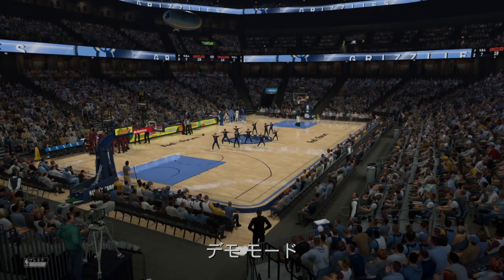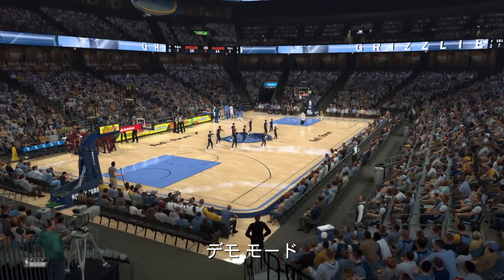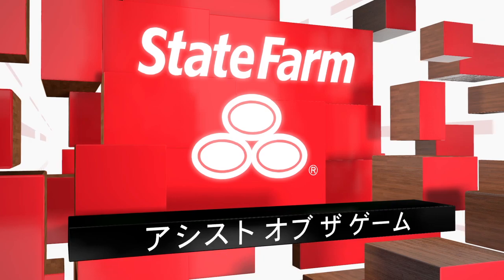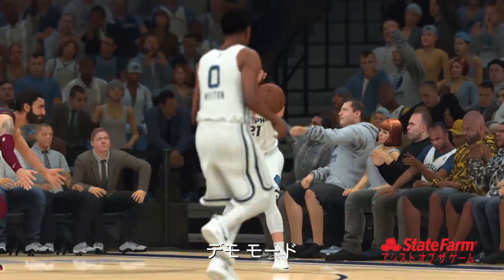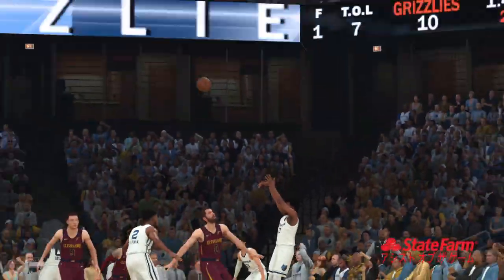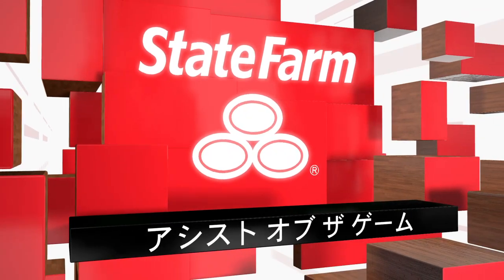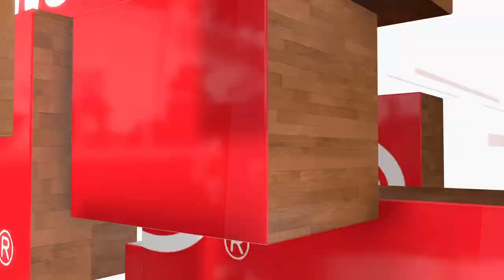And it's time to bring up the State Farm assist of the game. This is the definition of team chemistry. I love to see this kind of communication and connection between teammates leading to the perfect pass. If you're the coaching staff, you're pumped up. This highlight will not only make it on the TV, it'll make it into the film session tomorrow.